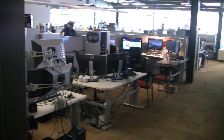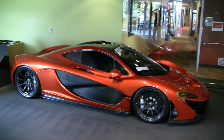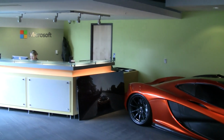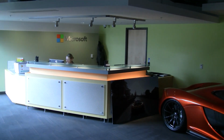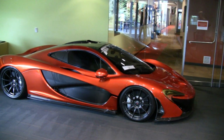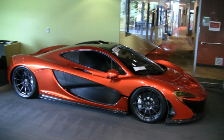The first thing you see when you walk in the door, and it's on the cover of the box here, is the McLaren P1. It's a full-size car sitting there in their lobby. One of the first things I asked was, is that thing drivable? And no, it's not. There's no motor in it. But it's a full-size shell or model of the car. I don't know. But talk about an awesome place to work, when the first thing you see every day when you walk in the door, at least if you go through the front, is a McLaren P1.